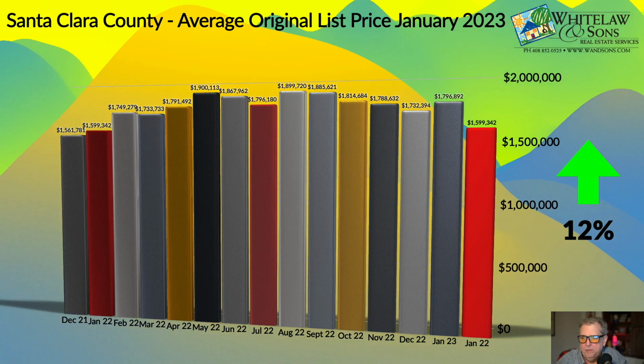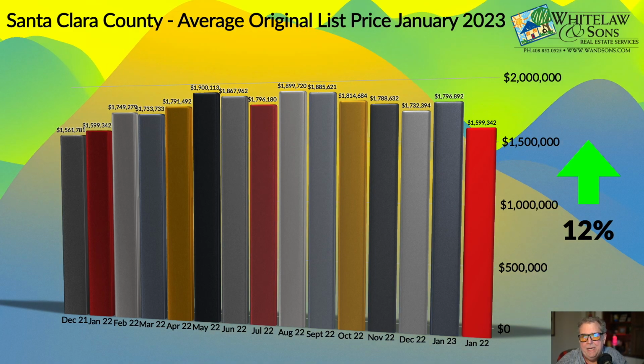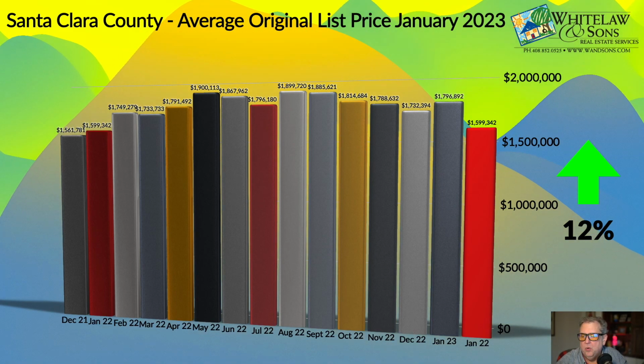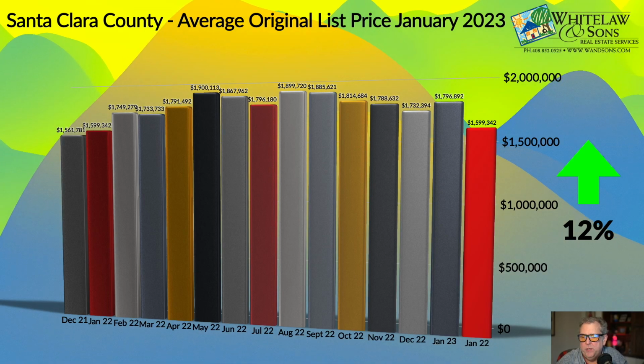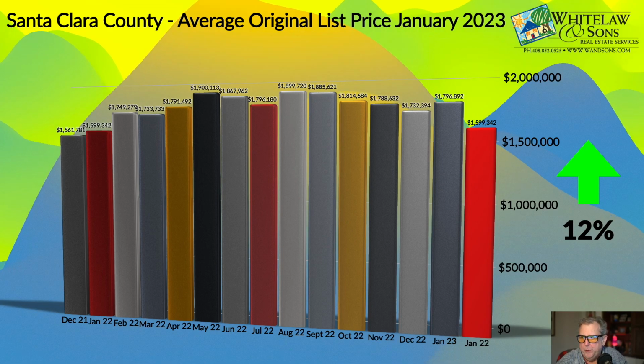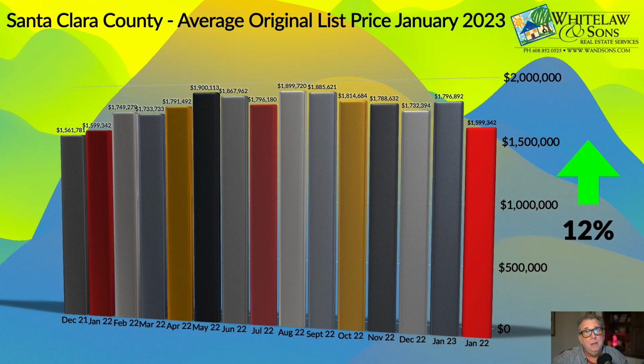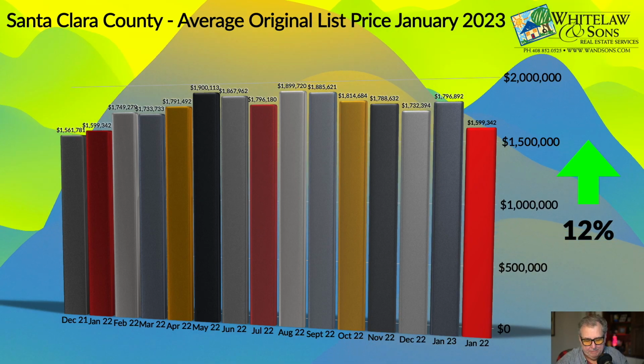Right now in January of 2023, the average original list price is $1,796,892. I realize that's a crazy number. In January of 2022, that number was $1,599,342. And again, that's a 12% increase from the same time last year. And remember, this isn't what anyone paid. This is what sellers were expecting.